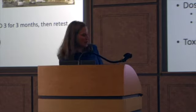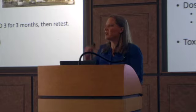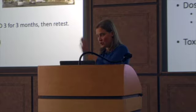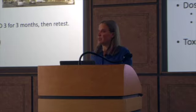So this tends to be a nice little window where I feel like you're in the safe zone, good for neurological health, but I don't worry about toxicity. And then it's not that black and white. I can't take two people who have the same vitamin D level and give them the same dosing recommendation.